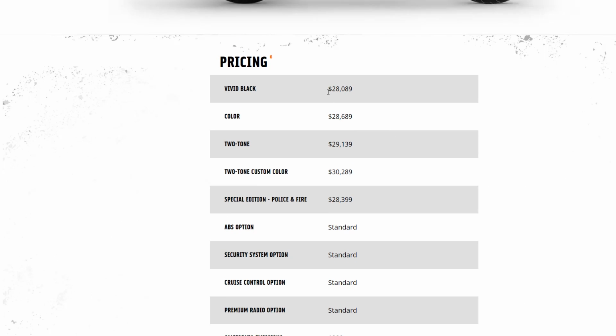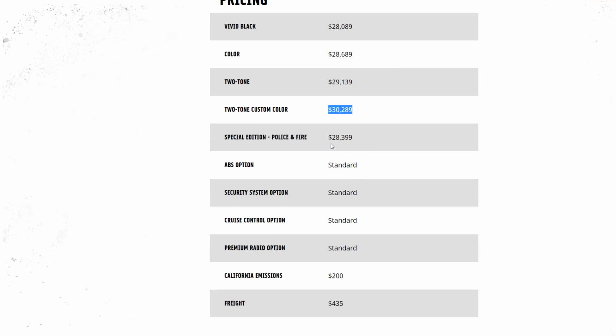And here's your price for a vivid black one. It's $28,089. When you jump up to a color, it's $28,689. So about $600 more for something in a color. And then another $500 if you want something in a two-tone. And then again, if you want that two-tone custom color, the Silver Flux and Black Fuse color, you can tack on another $1,000, $1,100 for that. So yeah, it definitely goes up.